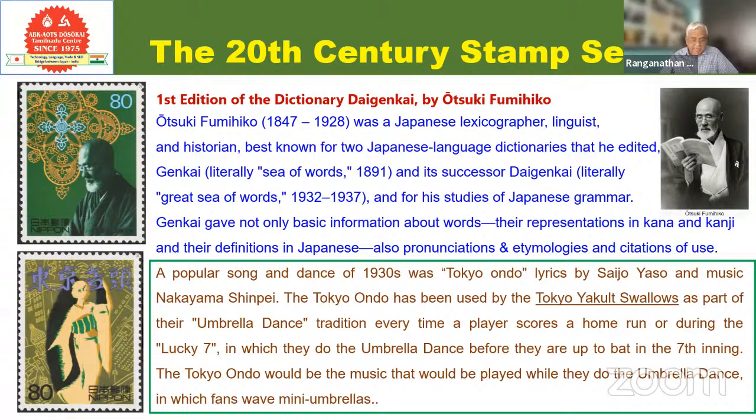The next is again a very interesting stamp. The popular song and dance of the 1930s, what you call Tokyo Ondo, lyrics by Saijo Yaso and music by Nakayama Shinpei. Now, Tokyo Ondo has been used by the Tokyo Yakult Swallows, a very famous baseball team, as a part of their umbrella dance tradition, every time a player scores a home run or during the lucky seven, in which they do an umbrella dance, like our cheerleaders dancing or our own IPL cricket teams. They have an umbrella dance called Lucky Seven for the Yakult Swallows, before they are up to bat in the seventh inning.